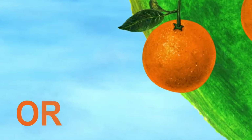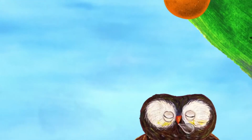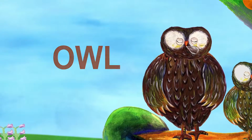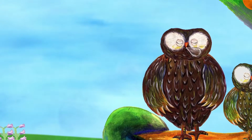The next letter is O. O is for orange. This is an owl. Owl also starts with O. What is the owl doing? It looks like he's sleeping.